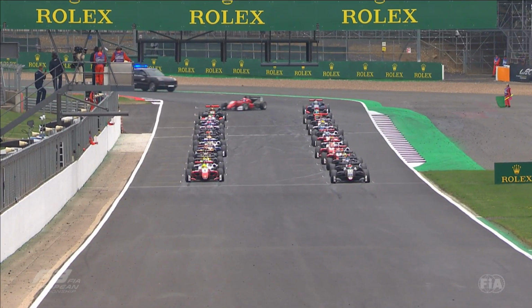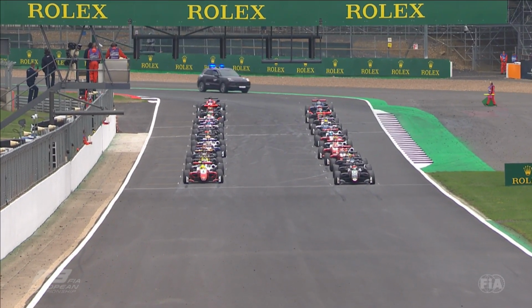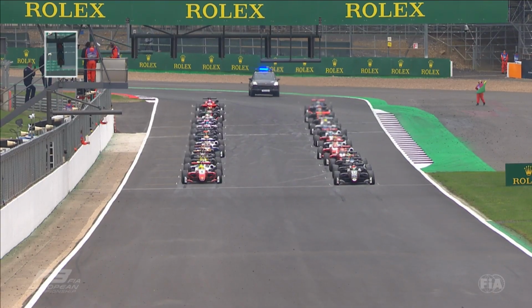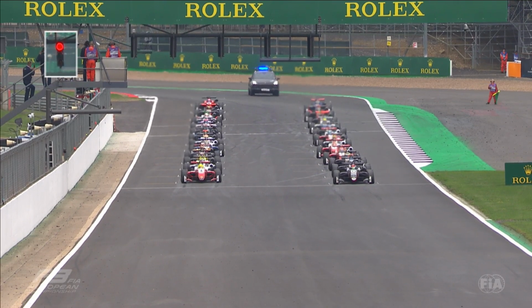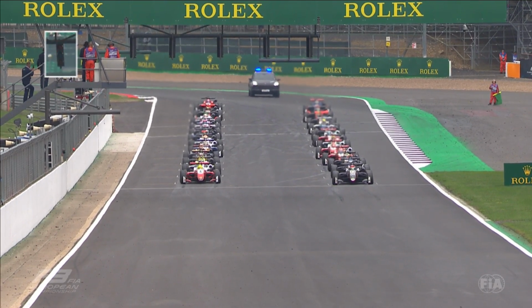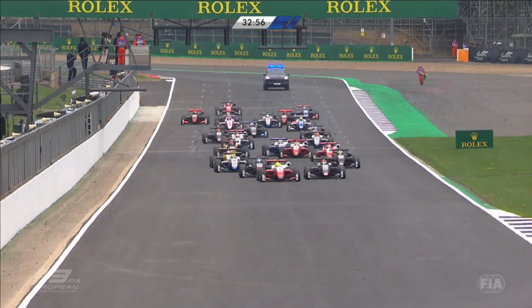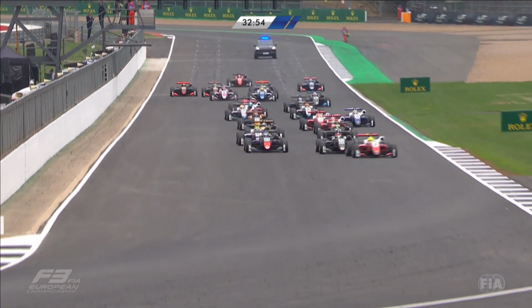First time he's been on pole position in anything. How is he going to adapt? How is he going to get away? We're about to find out as the green flag is shown at the rear of the grid. The lights will go red, engine notes rise. The best start is made by Schumacher, I reckon, who bolts ahead of Fabio Scherer. Yes, he does, on the way down towards Abbey for the first time.